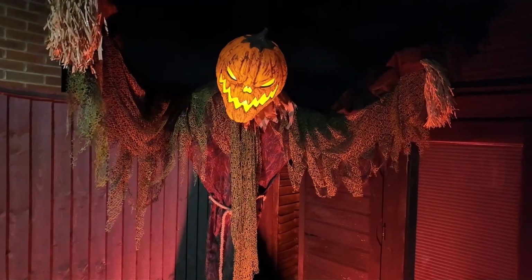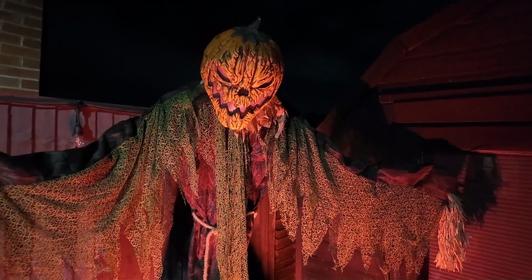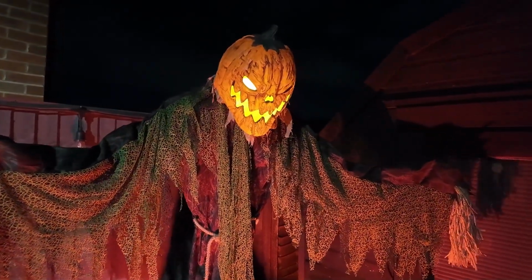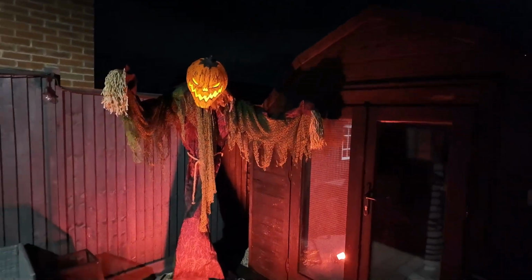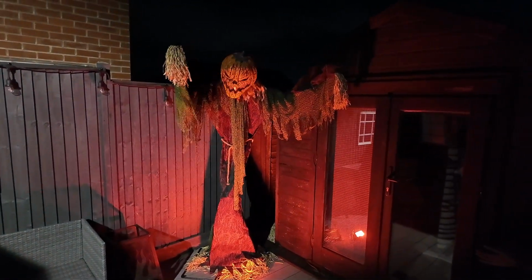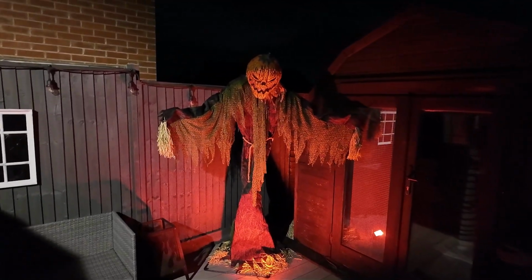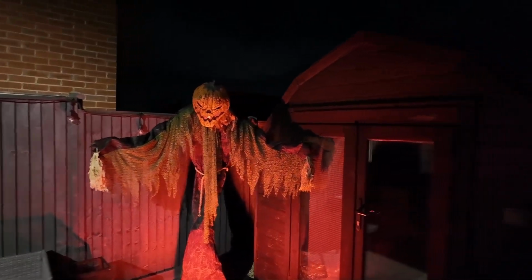That's the same also on the Groundbreaker skeleton. So it's ideal really. So obviously at night, you don't want the sound going off all the time into the evening. But yeah, really pleased with that. I think the movement's awesome. It looks great at night just over there. Obviously better when the security light hasn't come on. That'll go off in just a second. It's quite funny because as soon as I walk out there, the security light comes on. When the pumpkin scarecrow is just doing his thing, it stays off.